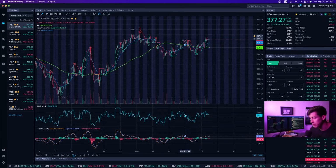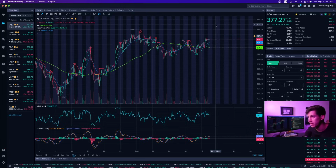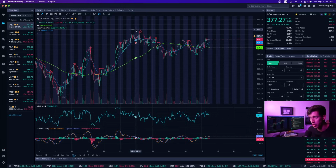range right around this 377 level, right? You can see based off of Monday's performance and then last week's performance, there's been a lot of consolidation around this specific range of 377. We'll see tomorrow if we continue to indicate signs of an uptrend, working our way closer to 381, or if we begin to pull on back, working our way closer back to that 370 support.